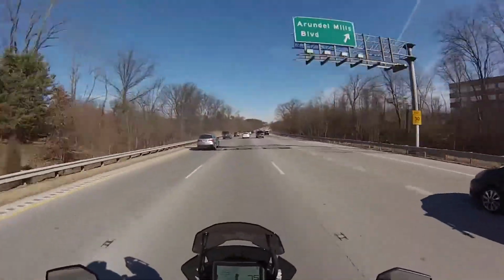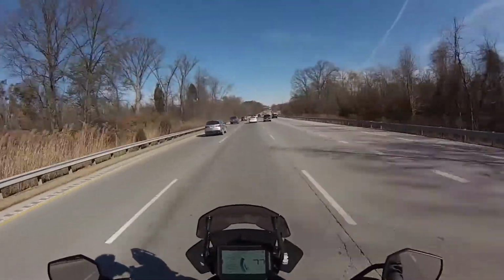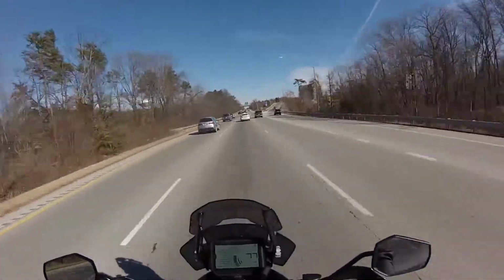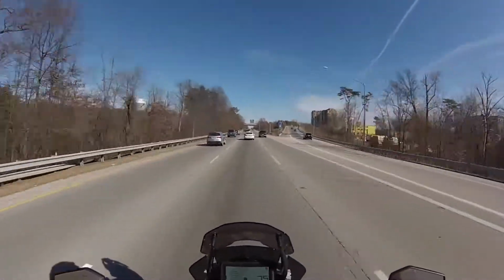Oh, highway cruising is great on this thing though. 5th gear, pop her up into 6th, 4,000 RPM, almost 77 miles an hour, cruising along here.